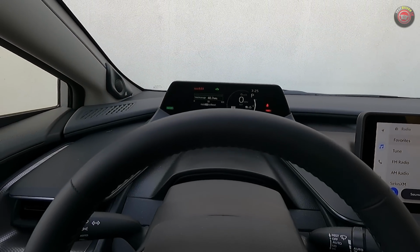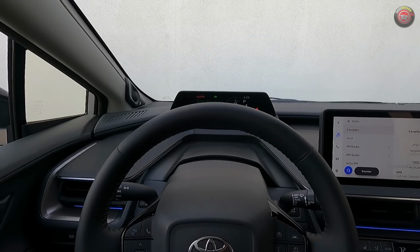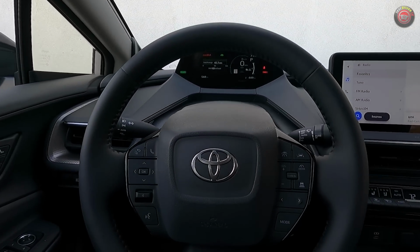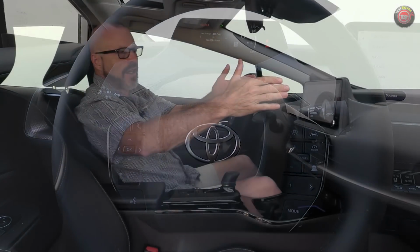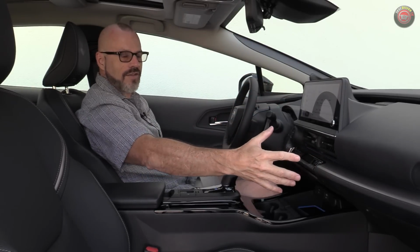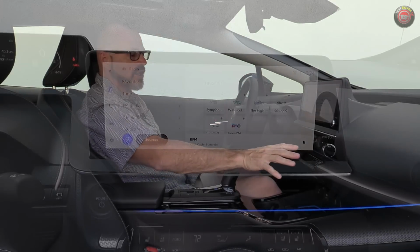The steering wheel is wrapped with Softex, which is simulated leather. It is a nice design. It's got high quality switchgear on it. And as mentioned, in the center is a 12.3-inch display screen for infotainment. Below that, a full bank of HVAC controls, hard controls, which I like.